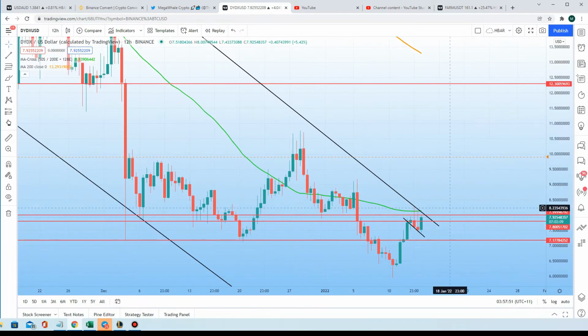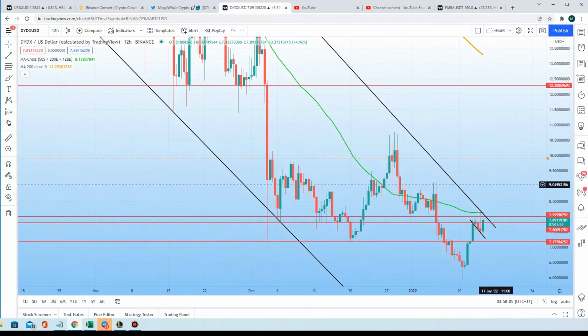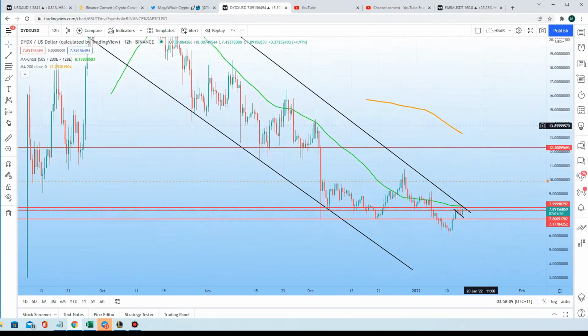There's no coincidence that that EMA is now crossing our descending channel. It's indicating we are going to push above that descending channel and retest that EMA at some point. It will probably be around $8.14 in the next, I'd say, 2 days. If we can remain in this bull flag and Bitcoin doesn't crash, we will push upwards. So that is about it for that.